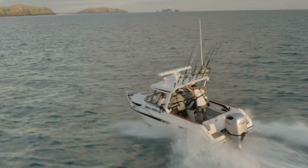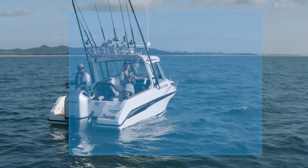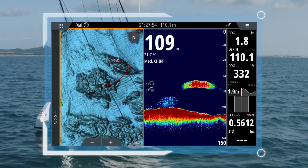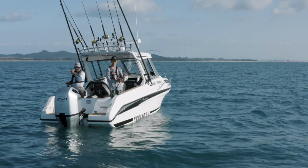Yeah, so looking for new spots and just exploring new ground. Using the sea map reveal, it just shows that perfect image of the seafloor, and it shows all the little nooks and crannies, all the bommies, all the reefs and ledges, and it's super useful for finding these new areas.